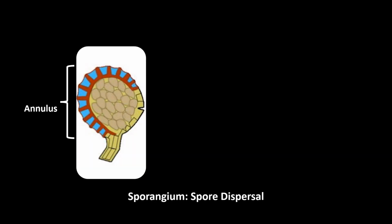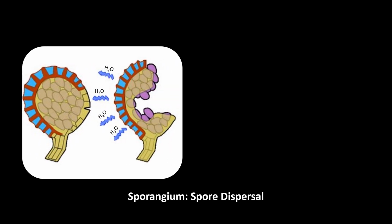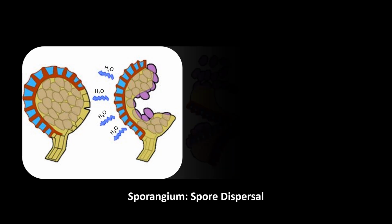Here we follow the sequence of spore dispersal. As the sporangia matures, tension causes the weak spot to weaken. In the warm, dry summer air, water evaporates through the thin outer walls of the annular cells. Shrinkage of the cell contents causes each cell to contract, and since the cells are all joined together, the tension spreads along the entire annulus. That puts so much stress on the sporangium that the weak spot gives way and the sporangium bursts open.